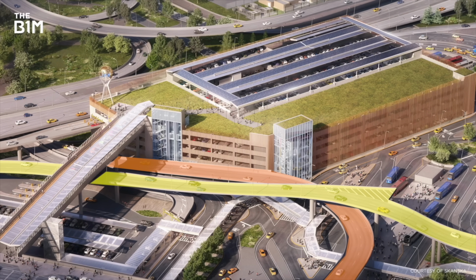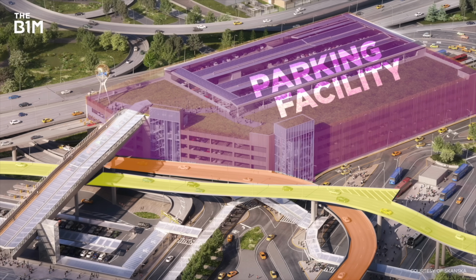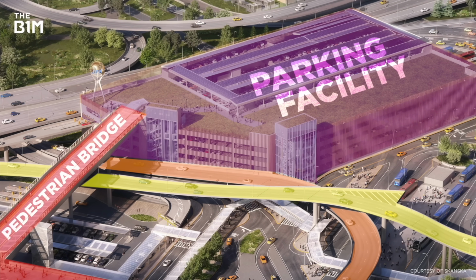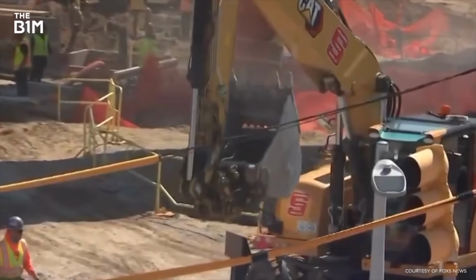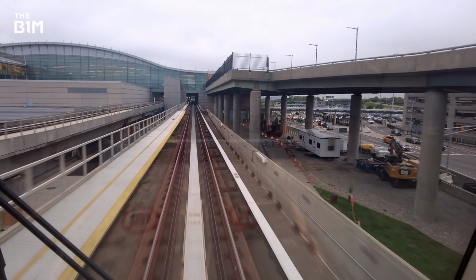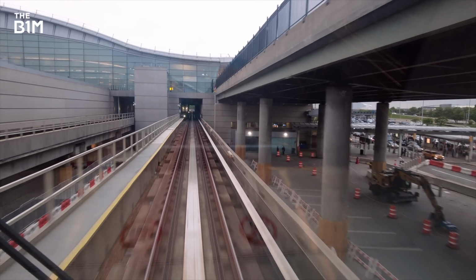Also included is a multi-level parking facility with nearly 2,000 spaces and an eco-friendly timber exterior. A 122-metre new pedestrian bridge equipped with a rainwater harvesting system is going to link the car park over into Terminal 1. Now, as you might imagine, all this construction doesn't come without some disruption. The air train is being temporarily shut down at Terminal 1, which means passengers will instead have to take a shuttle bus to another terminal.